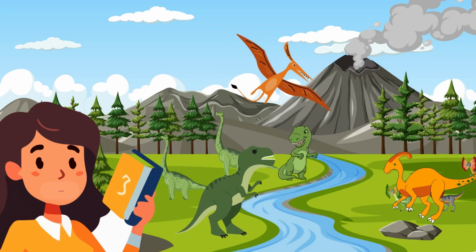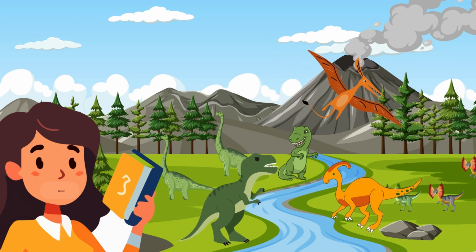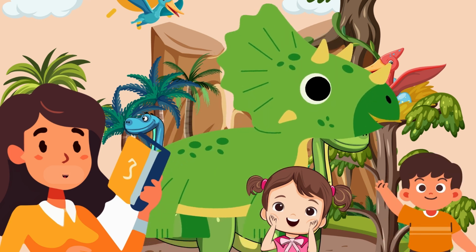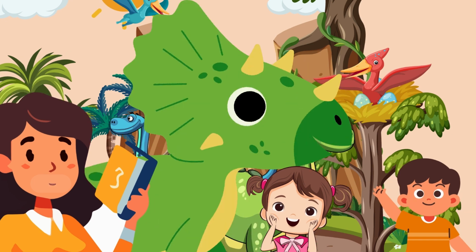Our first stop is the age of dinosaurs. Look, there's a mighty T-Rex. Did you know the T-Rex was one of the largest meat-eating dinosaurs? And over there, that's a Triceratops with its 3 sharp horns. Time for a dino dance. Dance along with us.